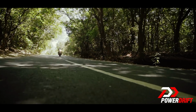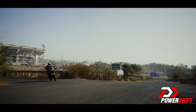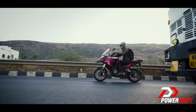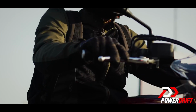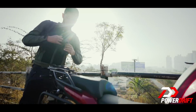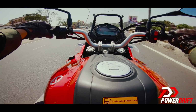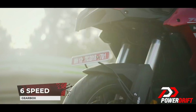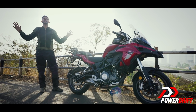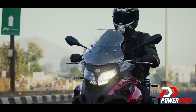This is a motorcycle that is meant to cruise, and that is where it really comes into its own. You can get the most out of this engine by keeping it in its sweet spot, which is just above 5000 RPM, while you shift through this slick 6-speed gearbox as you sit back, relax and enjoy the TRK 502's biggest takeaway, which is ride comfort.